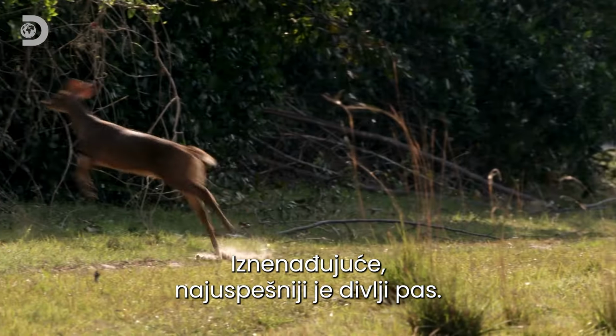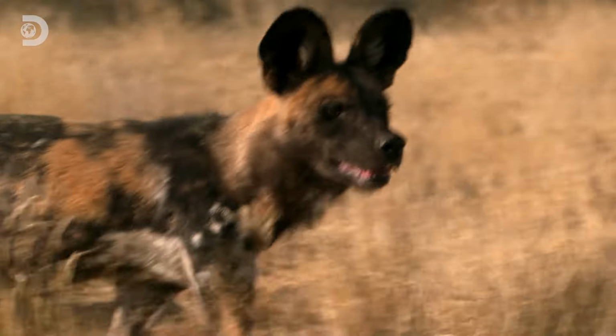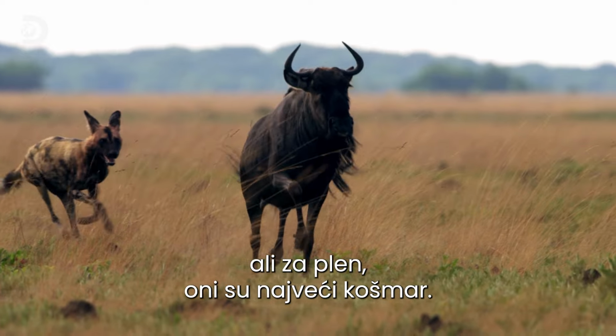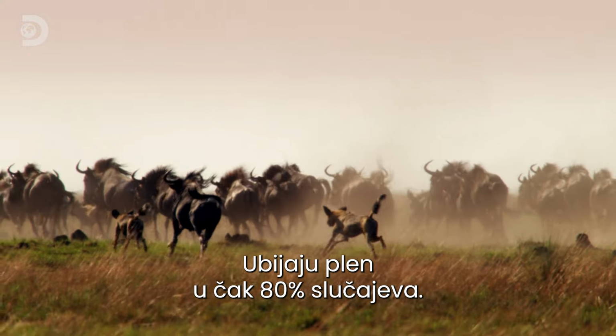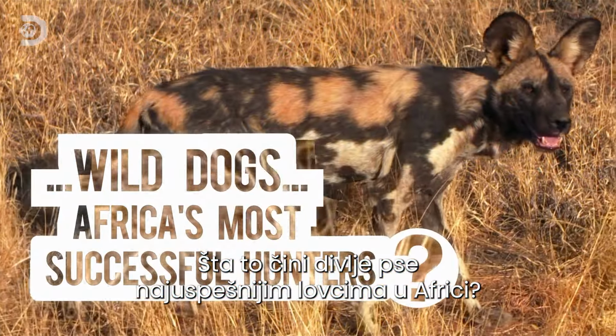Surprisingly, the top dog is the wild dog. They may resemble man's best friend, but for their prey, they're its worst nightmare, with an incredible 80% hunt-to-kill conversion rate. So what makes wild dogs Africa's most successful hunters?